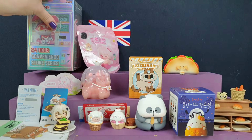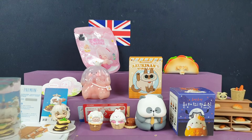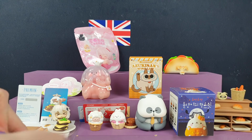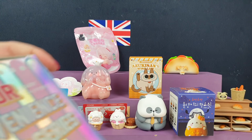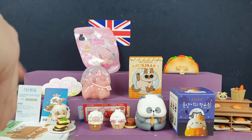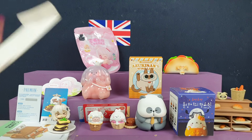I think this is what's taking the focus. Right, so this one is going to take me a minute to get into. Apparently it's like a convenience store, like a whole shop. You go to the convenience store and you pick up an item. So I think the character's inside like a carrier bag. Oh, gotcha.